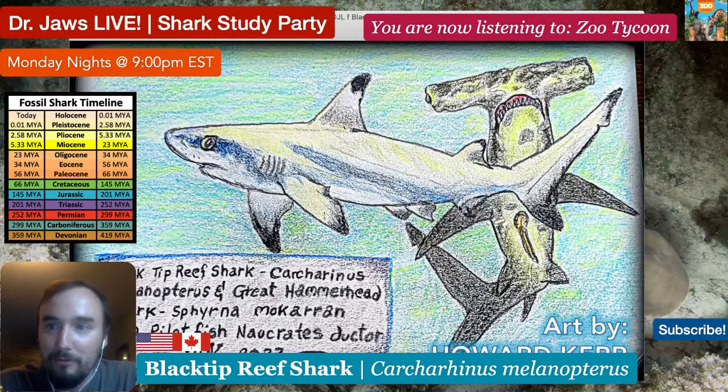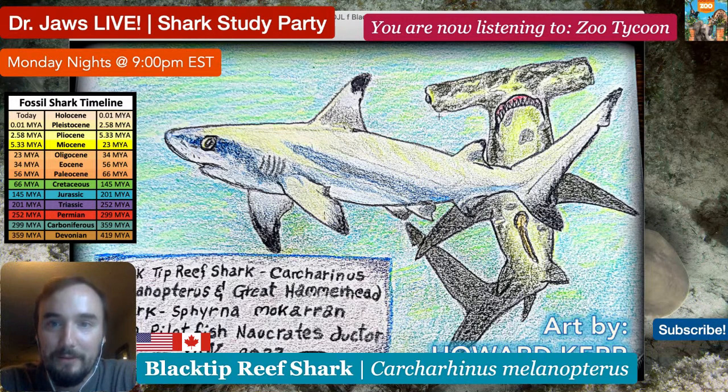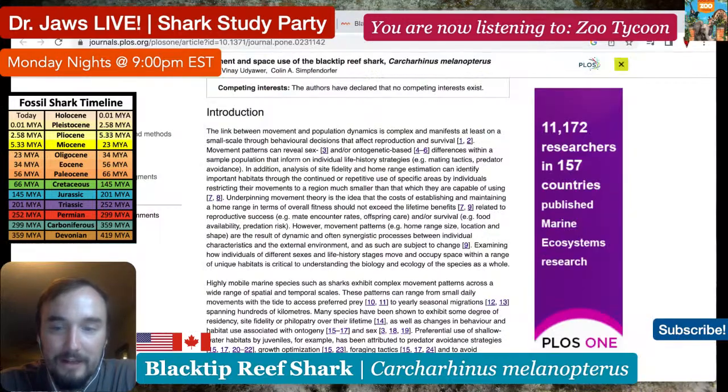Also check out Howard's artwork. This is a super cool illustration of the Blacktip Reef Shark along with a great hammerhead, which Howard reminded me is a predator of Blacktip Reef Shark. So it was really cool. That adds a whole other dimension to this artwork. Thank you again, Howard, for sharing this. So just wanted to do another shout out before Roy joined us tonight. So glad to have you, Roy.